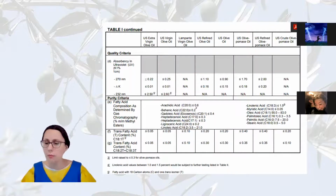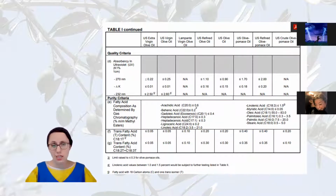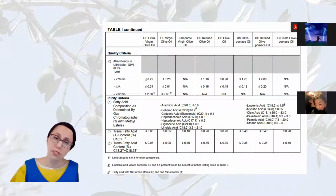We're going to come back here because each test has really specific parameters for each grade. As an example, if we look at UV absorbency, which is D on this list, you'll see that to be extra virgin it's got to be equal to or less than 0.22, whereas to be virgin it could go all the way up to 0.25. So while a lot of the parameters are pretty solid between those two grades, there are some places where they differ.